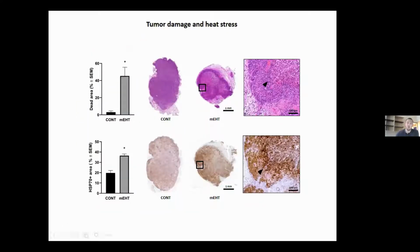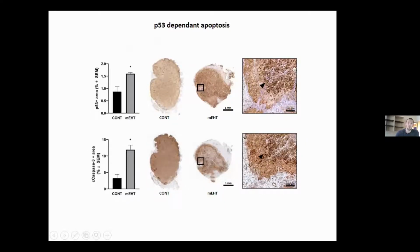So 24 hours after the electro-hyperthermia, we could show a significantly larger dead or damaged area on the treated tumors. And in the context of this, we saw increased expression of the HSP70 heat shock protein. Furthermore, we saw that p53 activation was also higher after the electro-hyperthermia treatment. It might be a connection, because p53 can induce caspase-dependent apoptosis as well. And we saw cleaved caspase-3 elevation in these tumors.